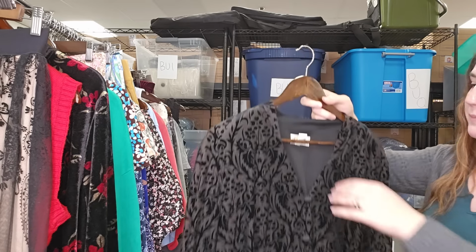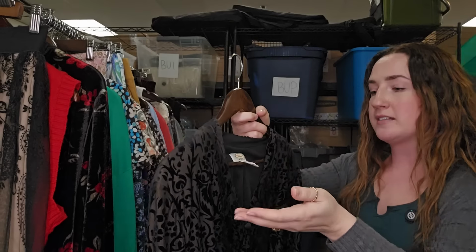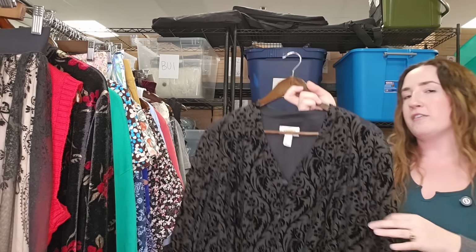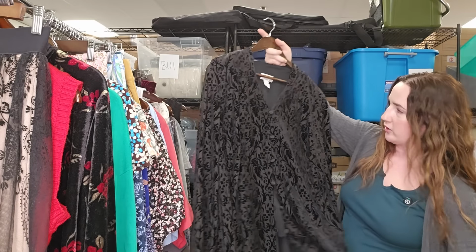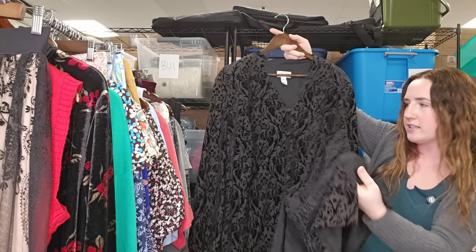Here's another velvet piece. This is Talbot's. This is also Talbot's plus size, which I do like to get. This is vintage and it is a velvet burnout. Velvet burnout is definitely something people are looking for. This one's got sheer sleeves. It's a full button up. It's a longer length tunic top. Could tell it's a tunic because of the side slits here.